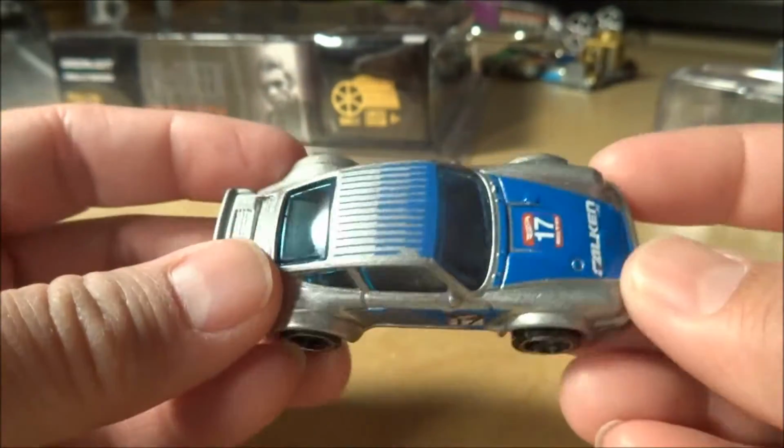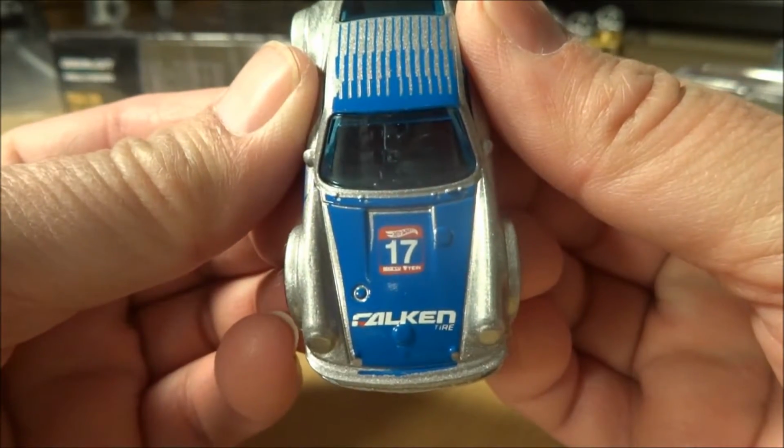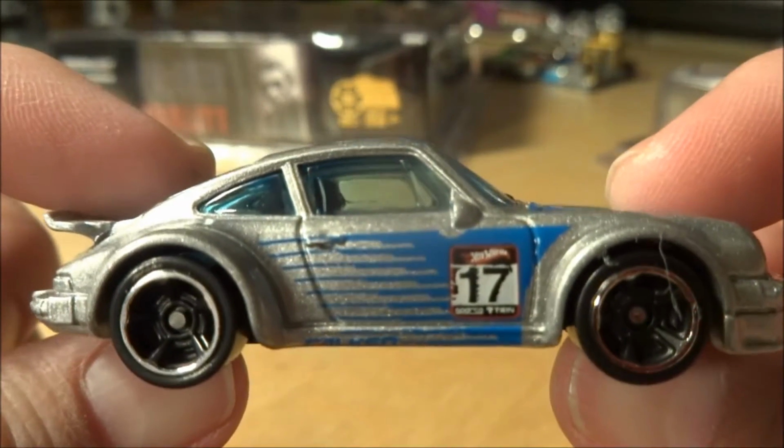It's got a blue windshield and black interior. I think I got a couple of those. Very cool piece.